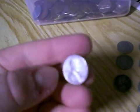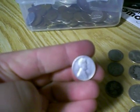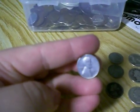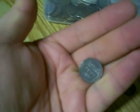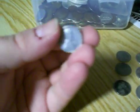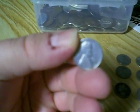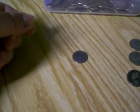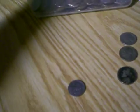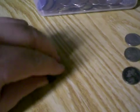And this one is actually a 1943 steel penny. This one I was really shocked to find. Also got your wheat penny backing. But yeah, 1943, I believe, was the only year that they did the steel penny. And it doesn't sound at all like a regular penny, just because it's a lot heavier material.